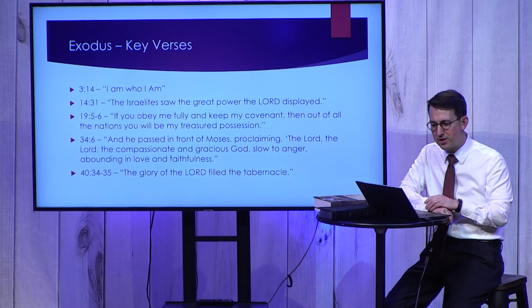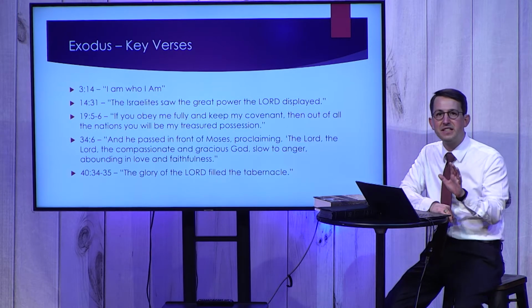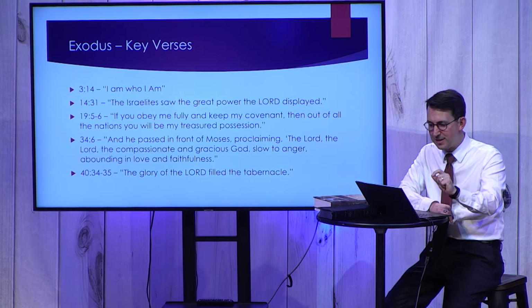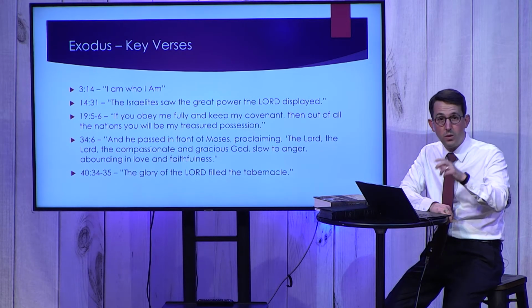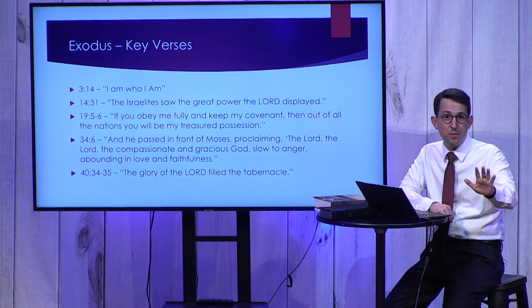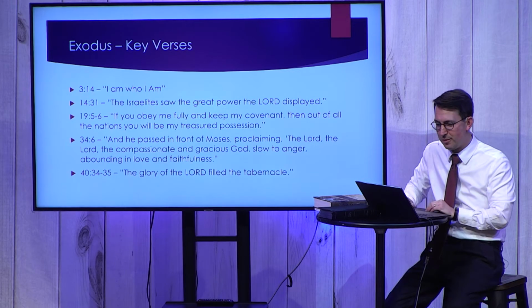Chapter 14, verse 31. The Israelites saw the great power of the Lord displayed. That's really what this is about. God delivers his people from Egypt, and they see that he is powerful and good, and that he has delivered them from who was the most powerful person on the planet, Pharaoh. People could not understand any other way that he was the most powerful person on the planet.